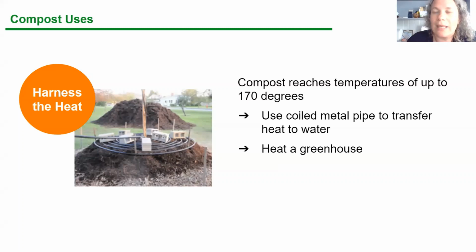By running water through a heat-conducting metal pipe that's tightly coiled around the middle of a compost pile, you can transfer the heat of compost to the water to run hot water in your home, or even to a hot tub. This is a little pie-in-the-sky aspirational, but it exists, it's out there, and it's just a fun concept. More accessible, heat from the compost pile can be used to heat up a greenhouse.